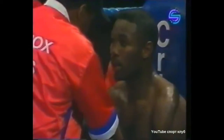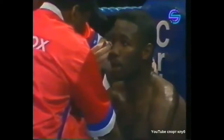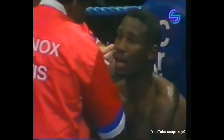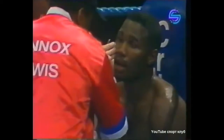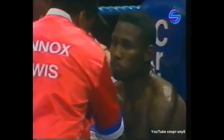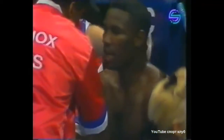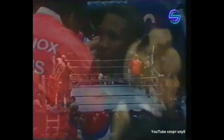Here's Lennox Lewis again. Last 2 fights have attracted some stick in the press, but well, he's done everything that's been asked of him. And the ring girl getting the best round of applause of the night.